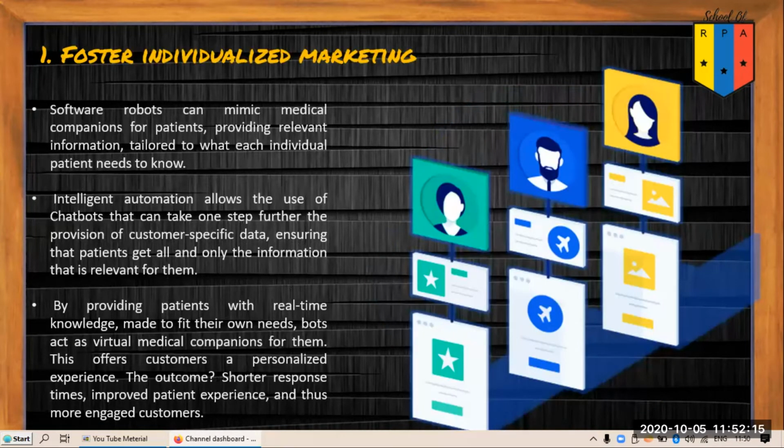So the first use case of RPA in the pharma sector is to foster individualized marketing. Now, software robots can mimic medical companions for patients, providing relevant information tailored to what each individual patient needs to know. Intelligent automation allows the use of chatbots that can take it one step further, the provision of customer-specific data, ensuring that patients get all and only information that is relevant for them. By providing patients with real-time knowledge made to fit their own needs, bots act as virtual medical companions for them. This offers customers a personalized experience. The outcome: shorter response time, improved patient experience, and thus more engaged customers. As a result, the pharma company itself will achieve a higher standing.